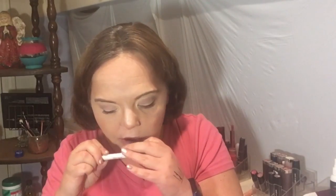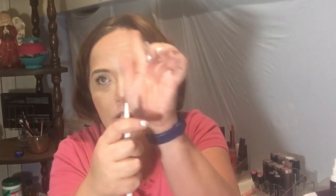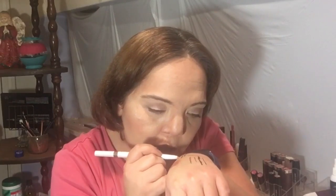And then another e.l.f. product that I absolutely love. Y'all have seen me use this before. This is their brow pencil, the one that's $2, which is an awesome deal, by the way. It has a little spoolie on one end, and it has your actual liner, or brow product, on the other end. Now this one is in taupe, I believe, is what I have this one in. That's what it looks like right there.